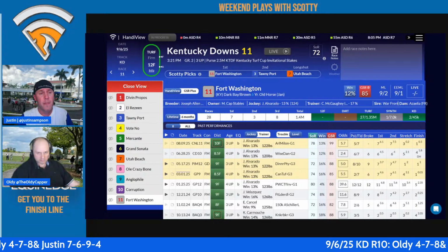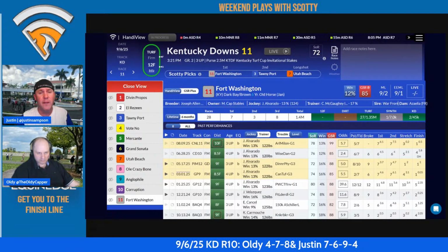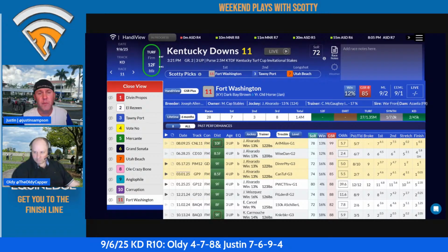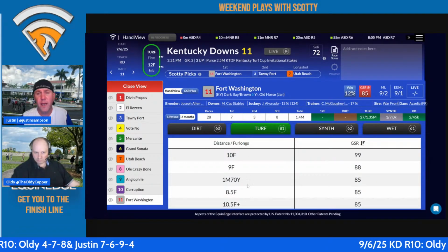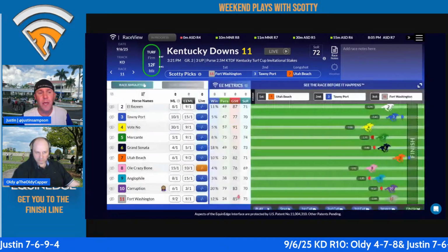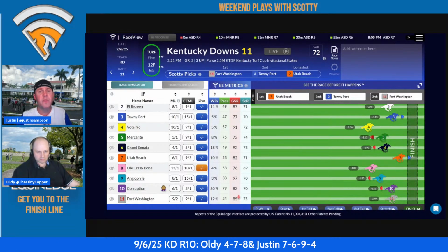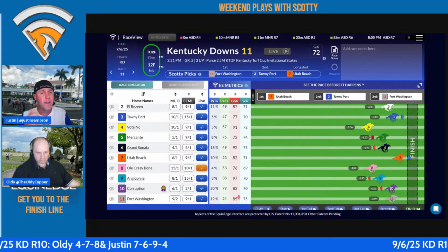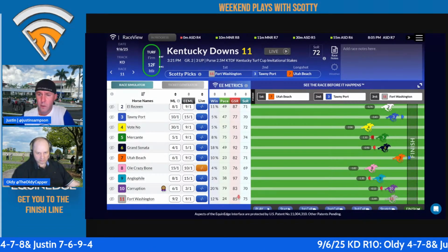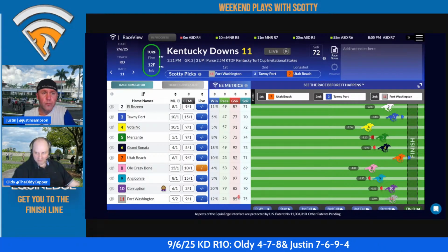But that was a 78 oldie. I think he's in form. I know the GSR drops a little bit, but when you go here, 10 to 10 and a half, I think it's going to be okay. I think with the outside post, there's enough speed up there that you'll get a good trip at Kentucky Downs, come flying. I think he has a big shot. All right, that's who I have in second.